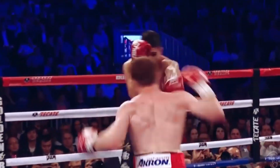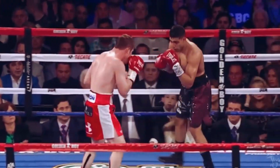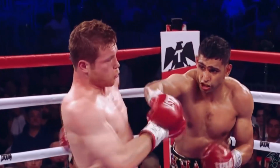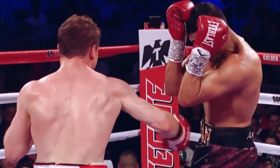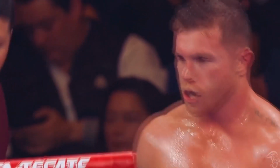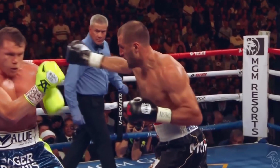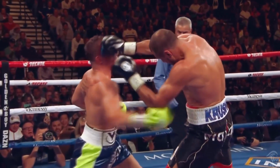This body shot from Canelo in the Khan fight is one of my personal favorites. Canelo manages to deflect 2 punches from Khan with his shoulders, then lands a right uppercut in return, whilst rotating his shoulders back in position. Something similar to that was seen in the Kovalev fight. Canelo steps back to leave Kovalev overextended, then throws a right uppercut underneath.